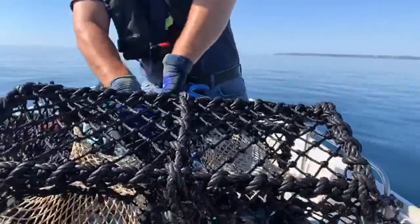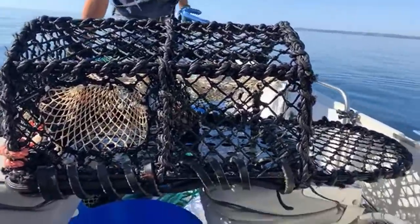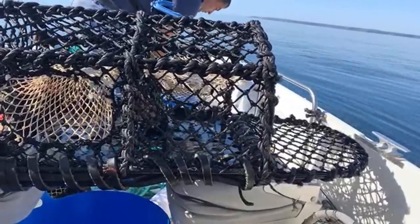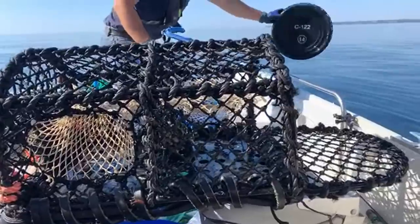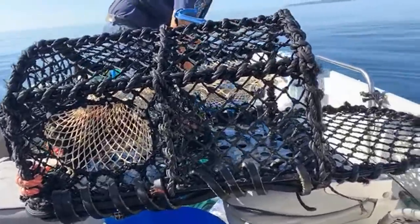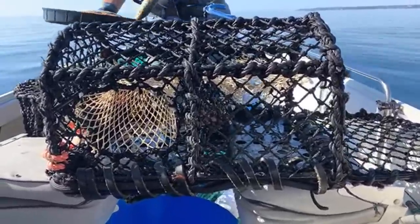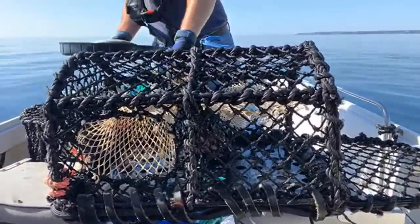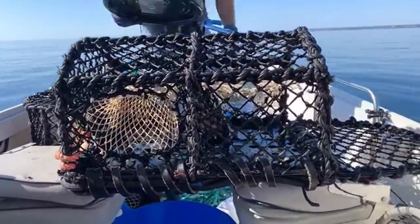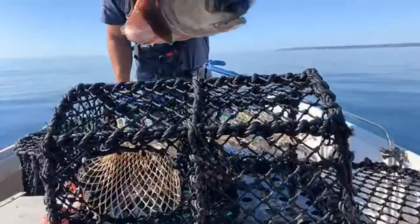Right. I'll stick some bait in these if you want to ask any questions. Someone asked what bait you're using. Everybody has their own favourite bait. I am experimenting with different baits. In some of the pots, I'm using mackerel and salted mackerel, which if any of you have ever used it before, they can attest to how much it absolutely stinks. And in the other pots I'm using a mixture of wrasse, pouting, whiting, everything that I can get, and the carcasses of the fish that we catch and keep.